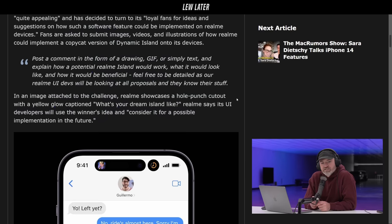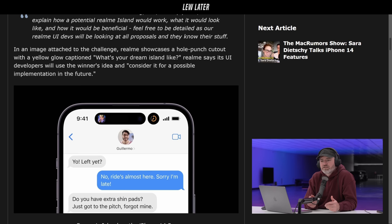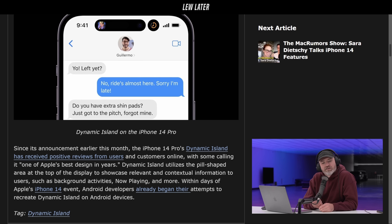In an image attached to the challenge, Realme showcases a hole punch cutout with a yellow glow and the caption, what's your dream island? They say developers will use the winner's idea and consider it for possible implementation in the future. They're like, show us your island. We build the island. You work for us for free because you're a fan. A loyal fan. And the fans are like, well, you know what? I just want to see my island out there living.